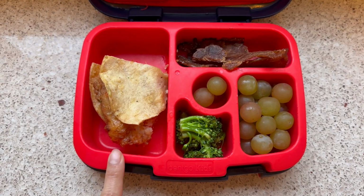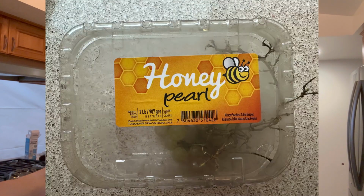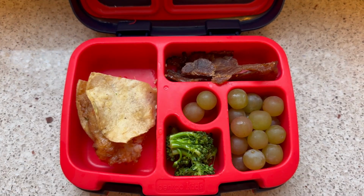So while my egg is air frying, I am gonna go ahead and pack my son's lunch for today. What I packed for him were some leftover fish tacos from dinner on a previous night, and some leftover broccoli, as well as grapes. These are Honey Pearl grapes from Trader Joe's. If you haven't tried them, they are so good. And also some beef jerky for some extra protein, and that is good to go.